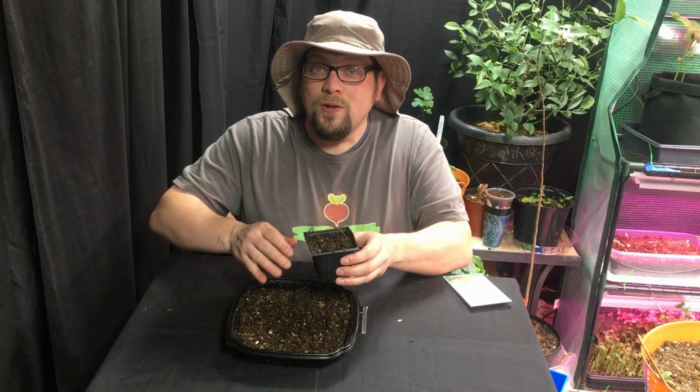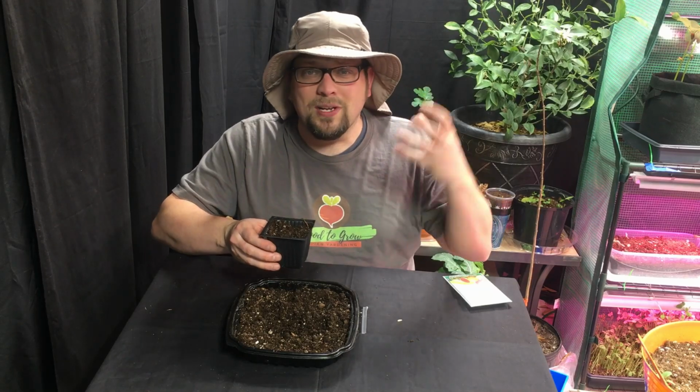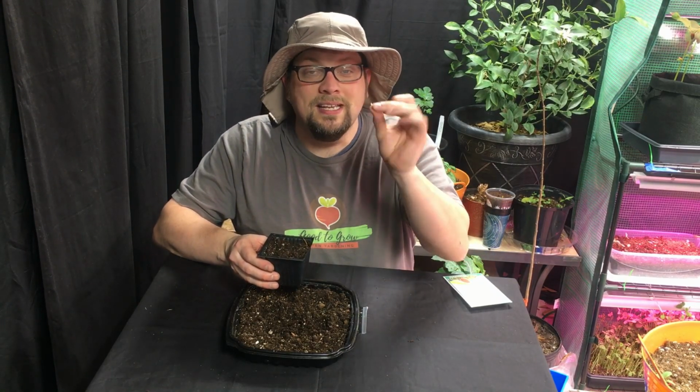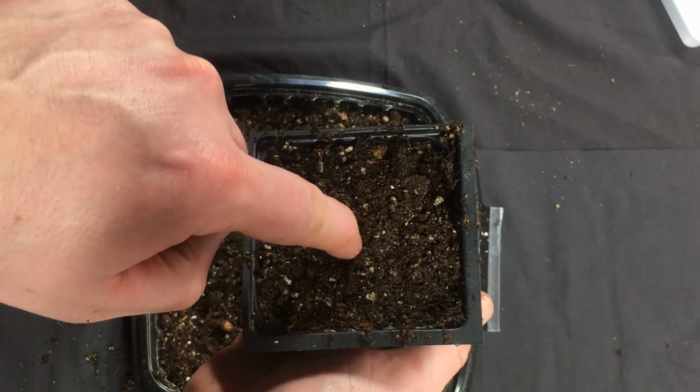So it's got all of that, and on top of all that, it's got some worm castings from our vermiculture setup. So lots of great organic matter in here, plenty of nutrition for me to plant this seed in. It's a little bit bigger seed, which means it can go a little bit deeper.